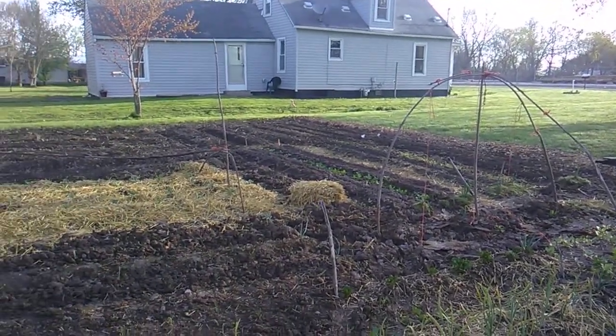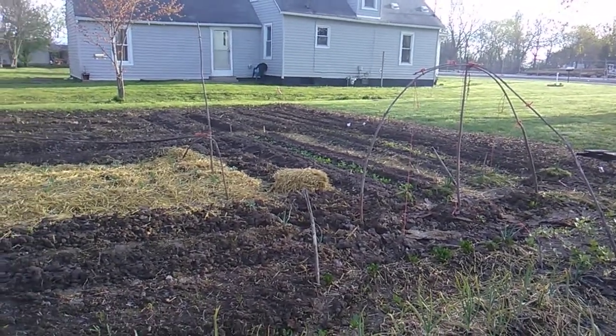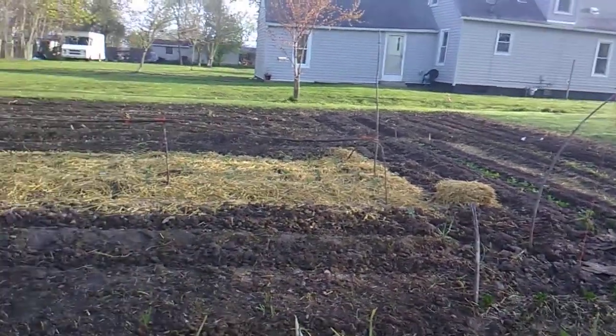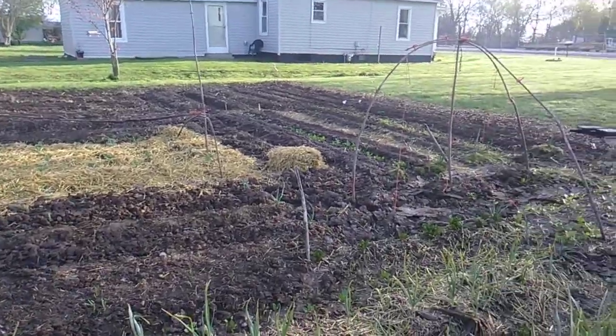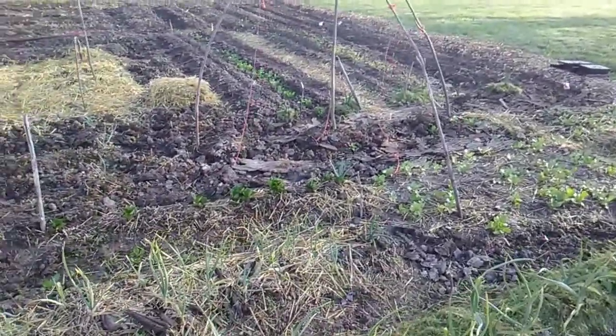The same way with the volunteer onions from last year, which I'll throw seeds and just sporadically throw bulbs throughout the garden so that they will grow throughout the year and come up next year. So I have something to do early.